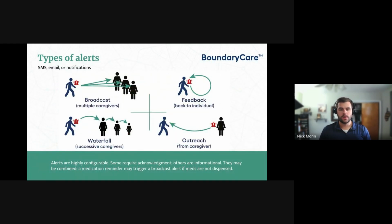Types of alerts. Again, what we focus on is alerts. That is kind of our niche. That is our bread and butter. It's about getting alerts to caregivers. It doesn't matter if someone's heart rate gets too high or if they fall, if no one knows about it. So that is why we work very hard on making sure that the right alerts get to the right people at the right time. So we offer different types of alerts.